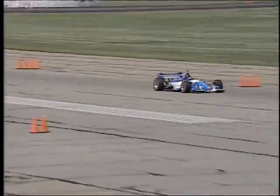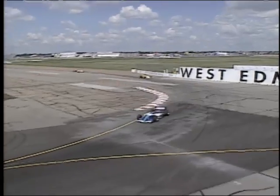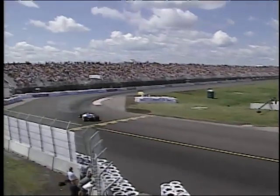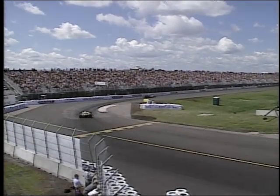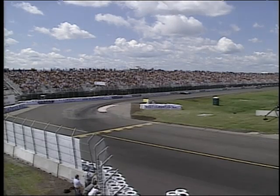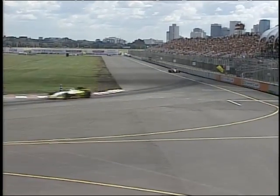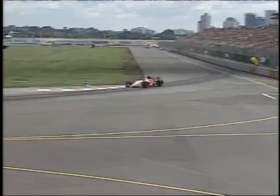No, I understand. Let's just play the game the way they want to play it. Well, we will pit when the pit's open. We are going to stop when the pit's open. You sure you don't want any changes? Neil Mickelwright to Paul Tracy. Okay, 10-4. I'll tell you when you're in.